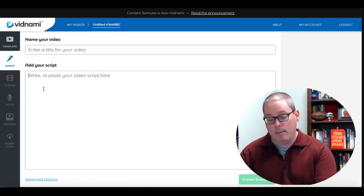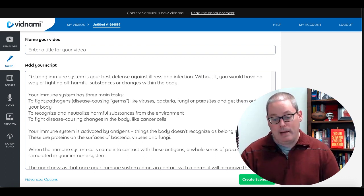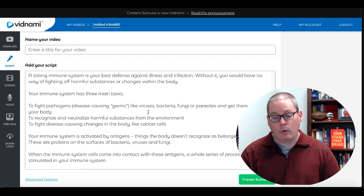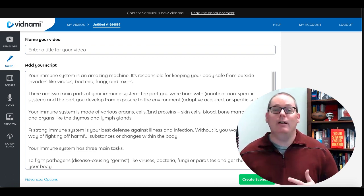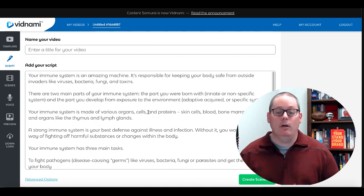We'll go into the script and we'll simply just paste that script in. Of course, you'll want to edit this, take out things like this formatting here that's not going to look good in Vidnami when it creates the slides. And of course, make sure that it's written the way that you would say it in a video versus in text. For example, if it's like keep reading, you probably wouldn't use that in a video. You would say keep watching. Simple nuances like that are going to make your videos a lot better.